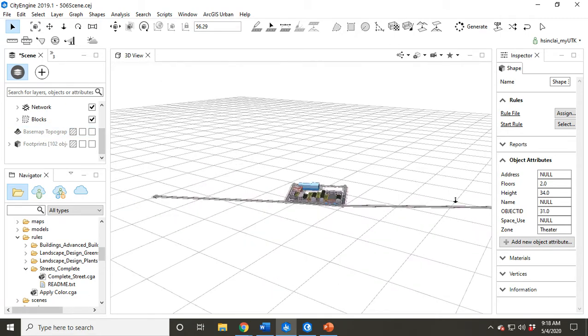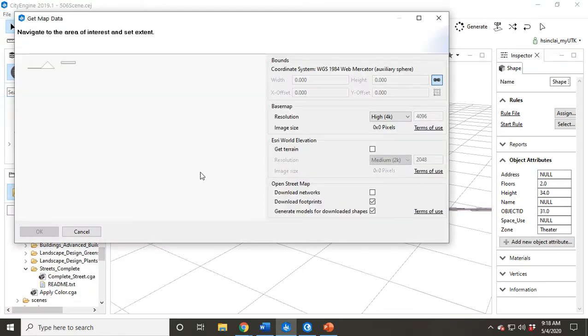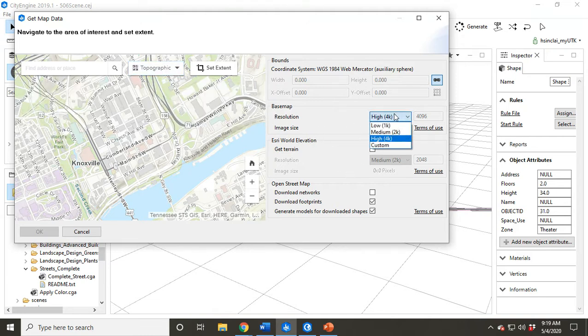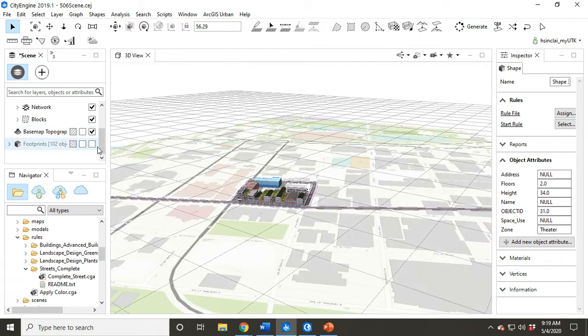Now, using the get map data function, being that this is georeferenced, we can use the get map data to get OpenStreetMap data. Now we can do topographic. There's different things you can bring in. I can bring in high resolution, low resolution, 4K, 1K. And then in OpenStreetMap, you have the ability to download the networks, the footprints, and generate models for the downloaded shapes. So it's doing a lot of what we did with our created data, but just with open world data. Now, since I have a street network, I won't import that. And just for time's sake, I went ahead and did that before this started.